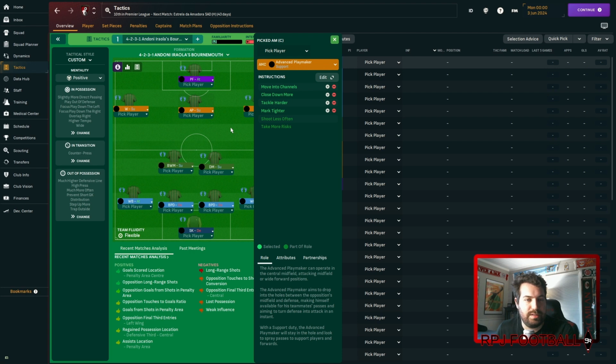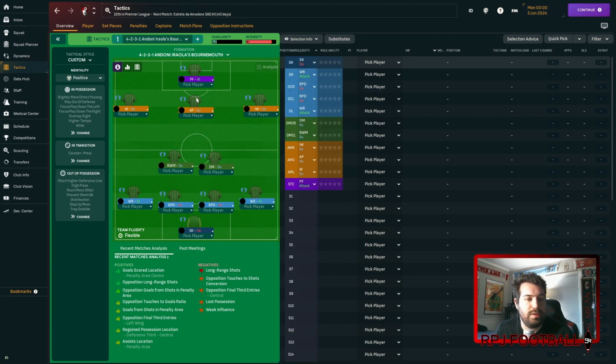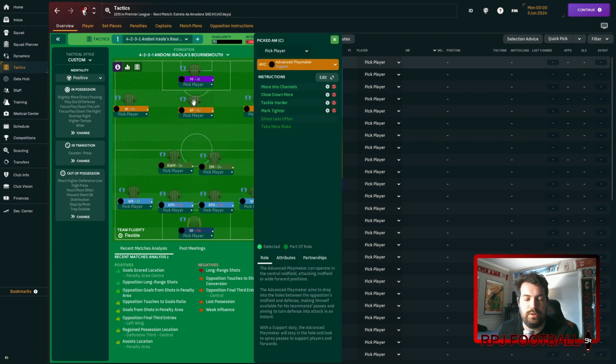Now, to make sure that this 10 shifts over to the left, he's an advanced playmaker on support. It's your central 10. He's got move into channels. This is going to encourage him to move into these channels here and there, so that he's in the right spot for when this guy inverts. Usually he's going to be here, but you can't tell him to always sit in the left channel, so we have move into channels to ensure he does that.